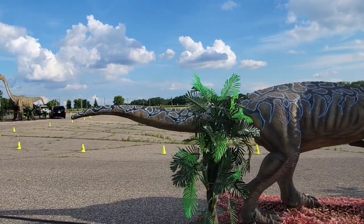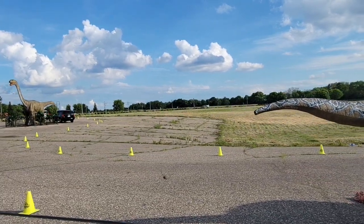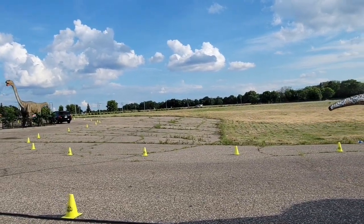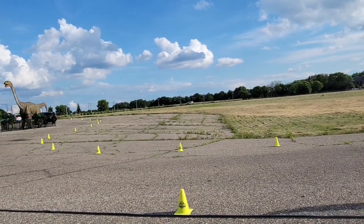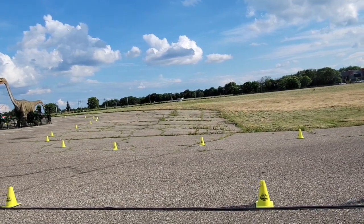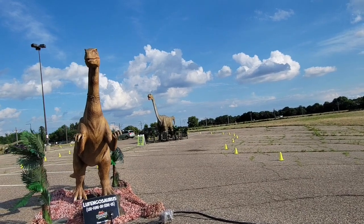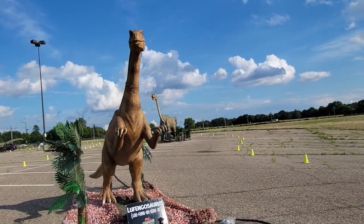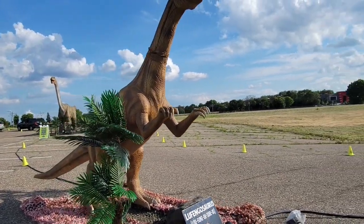Look at the brontosaurus. Next trivia question. True or false? Pterosaur is a dinosaur. The answer is false. Pterosaurs were probably warm-blooded, like bats and birds. Pterosaurs' closest living relatives are actually two completely different animals, crocodiles and birds.